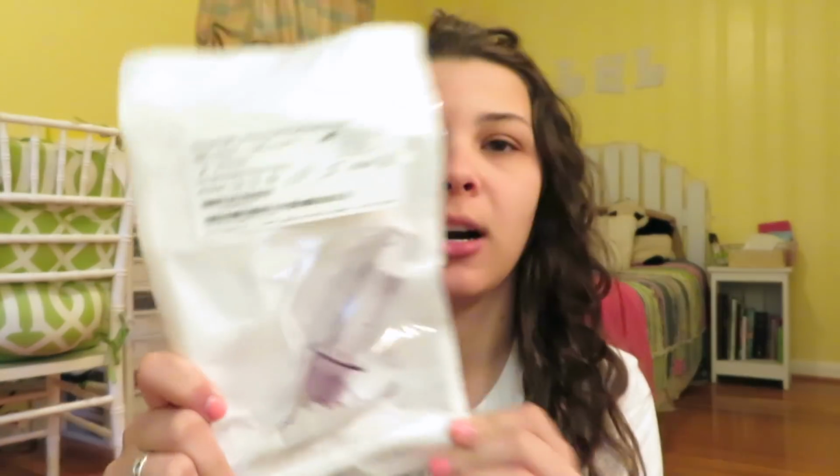I have a Dexcom site change. I only have one of these in here because this is my last site change. We really need to reorder them. But yes, this is just the Dexcom site change.